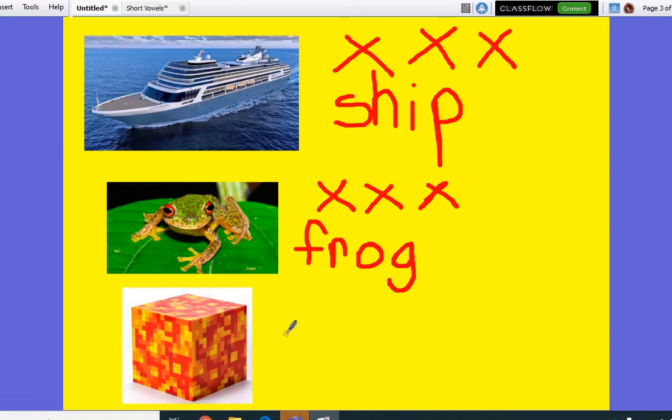How many phonemes are in block? Blah, aw, k. Oh, I heard 3 different sounds because I heard a blah sound, an aw sound, and then the k sound, block. So it also had 3 phonemes. Like I said, a lot of words have 3 phonemes.